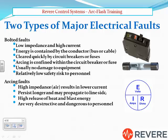What I want to talk to you about is what's called an arcing fault. This is something that's been around for some time. However, people didn't usually refer to it as an arc flash. It's an incident where you have high impedance, typically air, which results in lower current, which, using Ohm's law, gives a potentially higher energy level because of the time for the upstream breaker to open.